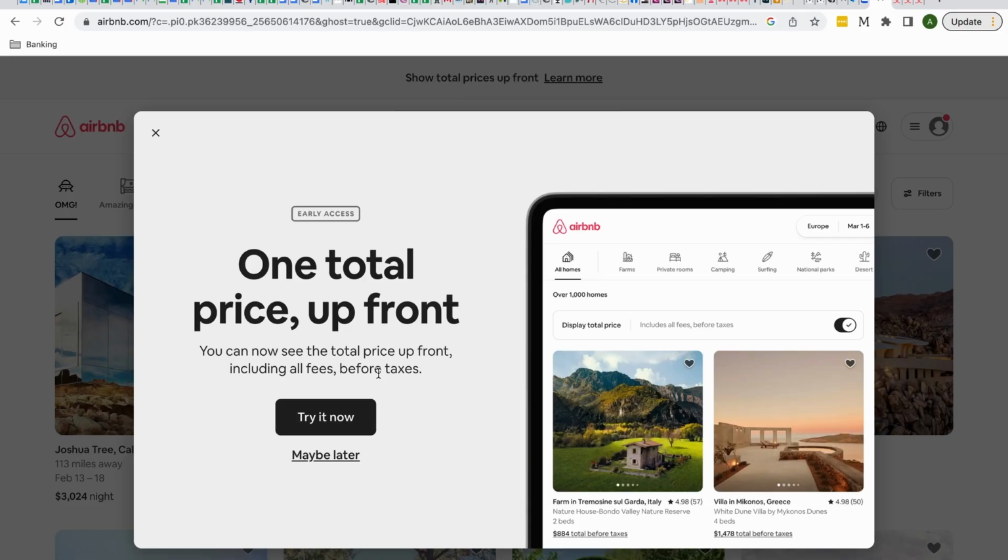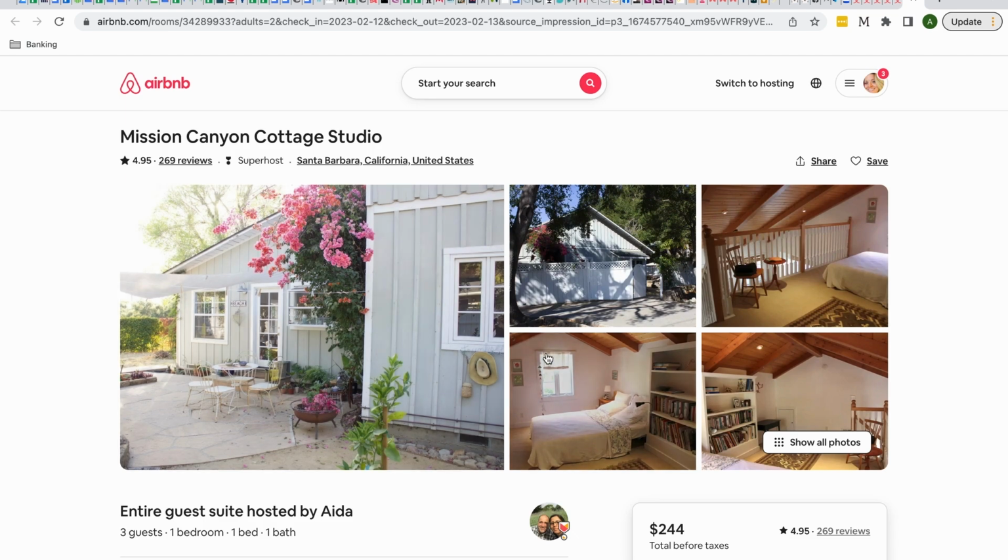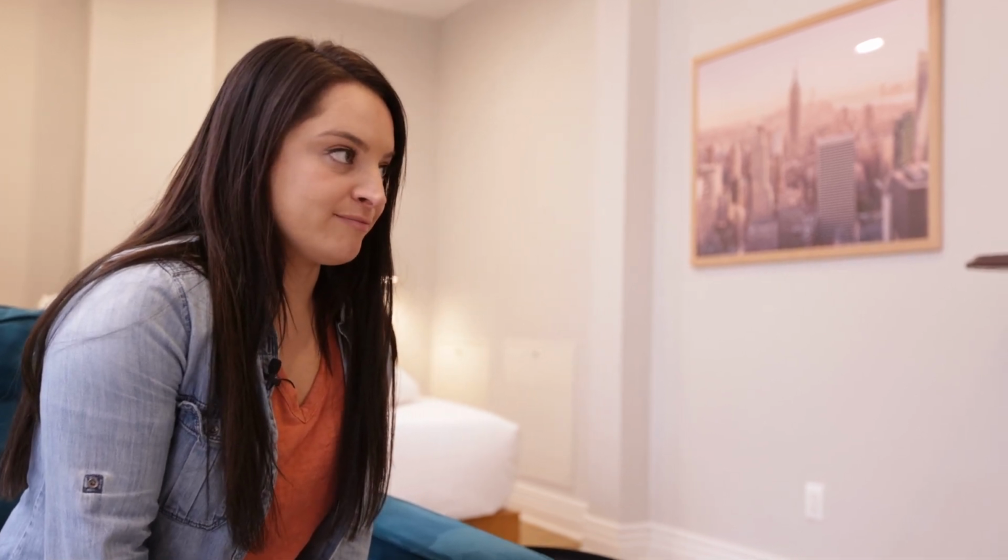Oh, you can toggle a little button on the Airbnb page that shows simplified pricing. Ooh, boom! This one didn't even pop up last time. $244 before taxes. Book it. And then remind me after today that I need to go home and make sure that all of our properties have simplified pricing ready to go.